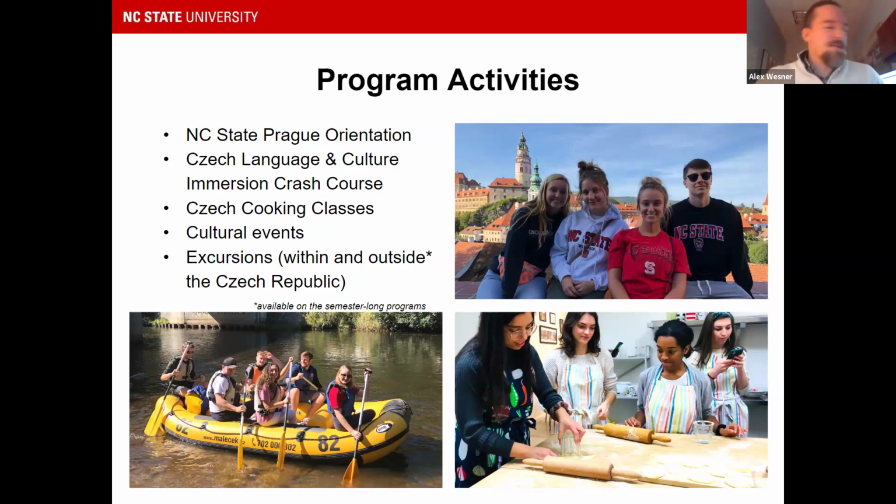For our longer semester-long programs, like our classic summer, spring and fall, we do a trip outside the Czech Republic. In fact, the students there are currently going next week to their out-of-country trip, and that's going to be in Poland. We also, for that program and every program really, take students to a place called Český Krumlov. This is our in-country trip.